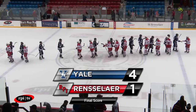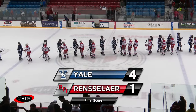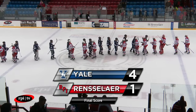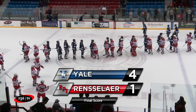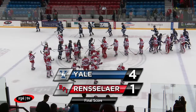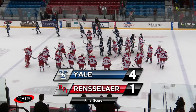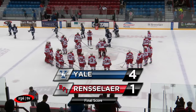Yeah, so RPI, obviously, it's not like they played terrible tonight, just a couple of fluky goals, especially in the first period that Yale was able to get. They took advantage of a couple of power plays, and the injuries got caught up on the rush a couple of times. RPI had two shorthanded opportunities, and if one of them goes in, it's a 1-1 game or 2-1 game, flipped the other way. So RPI shouldn't be hanging their heads.